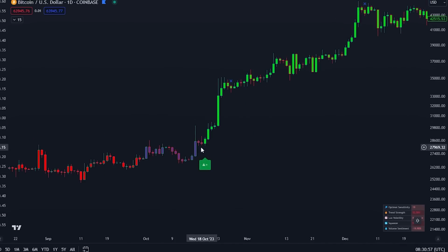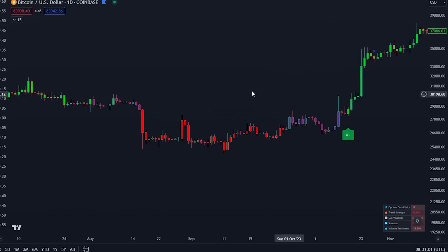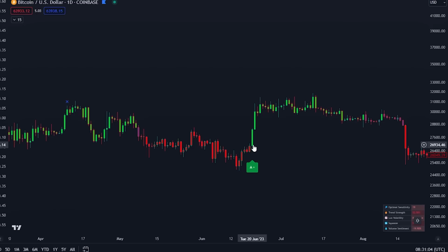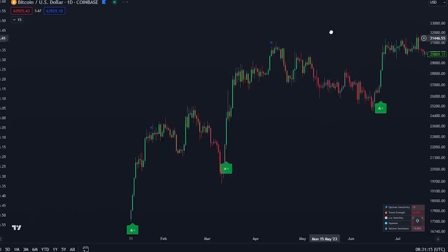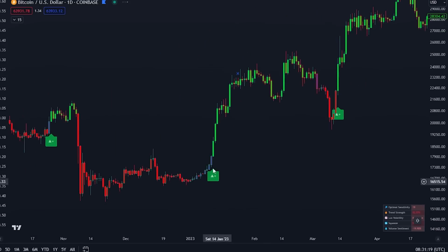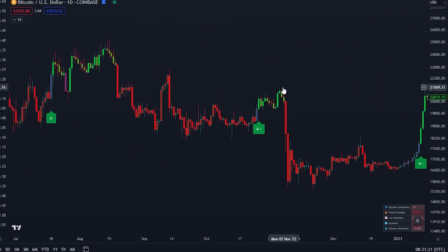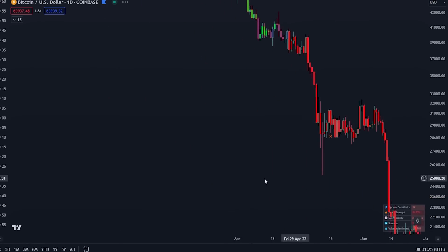We had another one here in October of 2023. We went from 28 up to 50. We had one here in June of 2023. Yeah, you can see we pumped after this one as well. We had one run right here in early 2023. We pumped, and you can just see as I go back, you always had the chance. If you just buy at the signal, you always had the chance to get out.